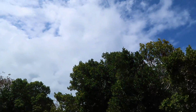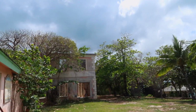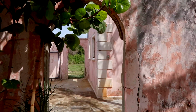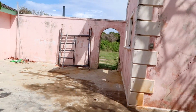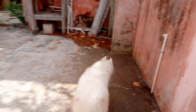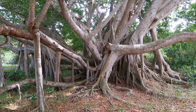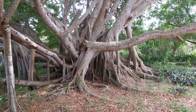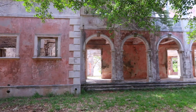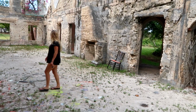Only see bird. Some old mansion, I guess. Looks like a movie set. Into the haunted house. Oh, there's lizards. There's a cool tree around back. This was the sitting room with the fireplace.